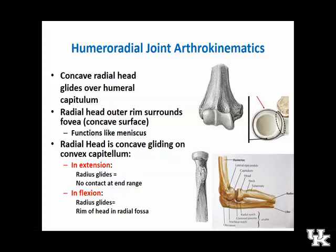The radial head has this little outer rim. You all haven't really talked a ton about lower extremity, but it sort of functions a lot like a meniscus. So it provides a little increased depth and stability. So radial head is concave, gliding on a convex capitulum. So in extension, it's going to go posteriorly. There's no real stopping point, so you can do a little bit more posterior gliding.